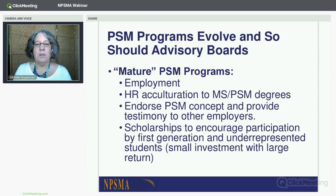One thing that we would love to have in an ideal PSM world is scholarships to encourage participation by first generation and underrepresented students. As the demographics change, it's become clear to employers that we need to have a broader and more diverse workforce. This can represent a small investment with a very large return.